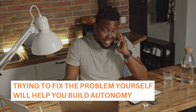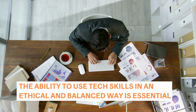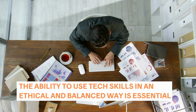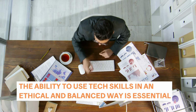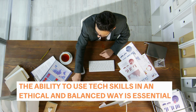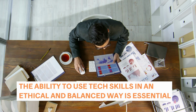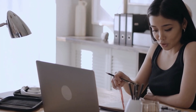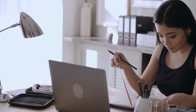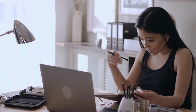While the building of tech skills is important for your professional reputation, so is the ability to use them in an ethical and balanced way. Say you're working on a project that involves personal employee data and your boss makes a request. Your confidential treatment of the data and empathetic communication skills will go a long way in helping them understand why their request may take longer than expected in shaping your ethical tech habits.